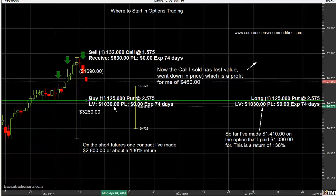Now, obviously, the downside of that is if the price goes up, I would lose money on the put that I purchased, and I would lose money on the call that I sold because if the market goes up, the call that I sold would go up in value. So I'd lose it on both sides. However, on the future side, I'd be taking approximately $1,900 in risk.